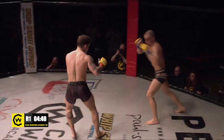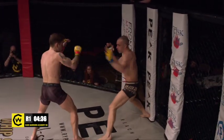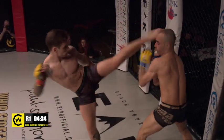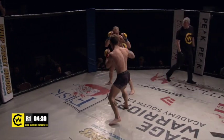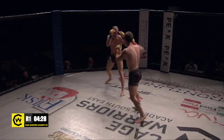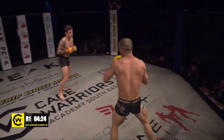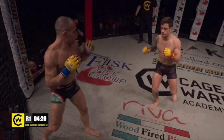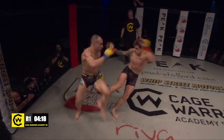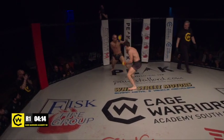If you notice, he's throwing those elbows about. He has quite a few finishes via TKO or KO. His hands are nice and high. A nice head kick by Mitchell. But whenever Lee's coming in, Marco is throwing those elbows to catch him as he's coming in, as kind of a block. He might not be able to parry the punch off, but he can block it with that elbow as Lee comes in.